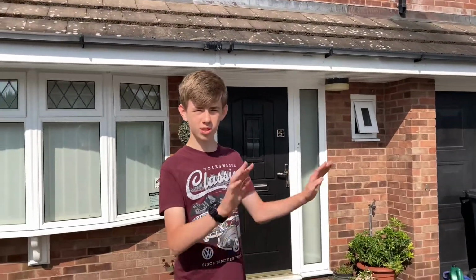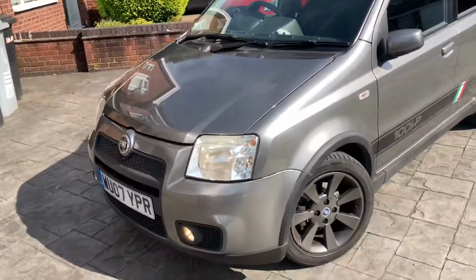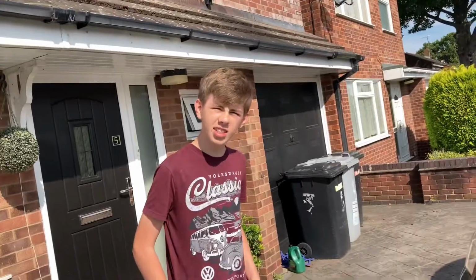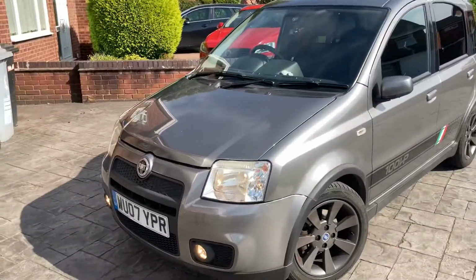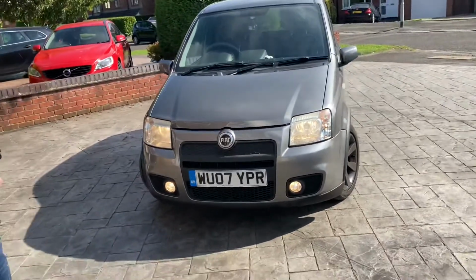Matthew, what do you think? Well, I have just admitted this to Daniel. How long have you had this? Six months? Yeah, six months now already. I have literally just admitted this to him. I really like the look of this Panda. I think it's cute. I think it's retro.